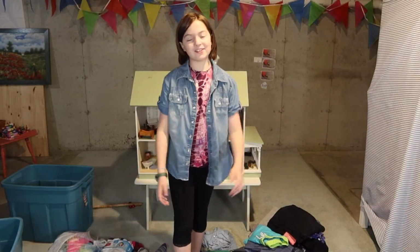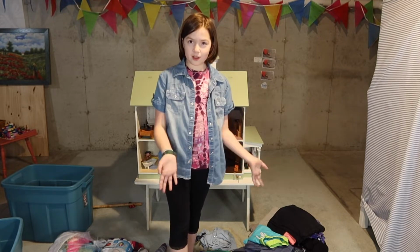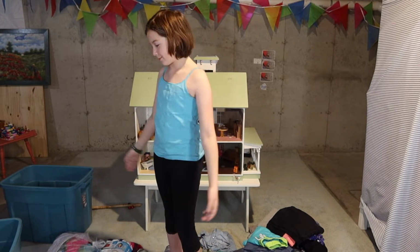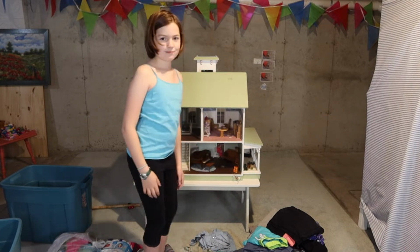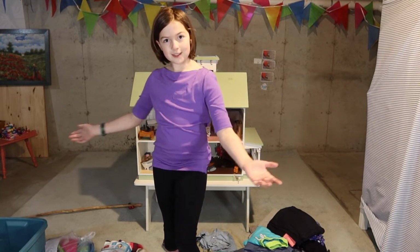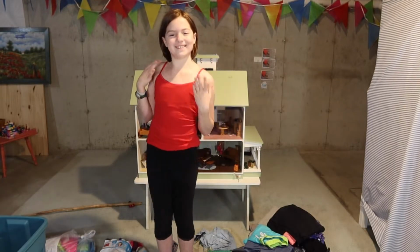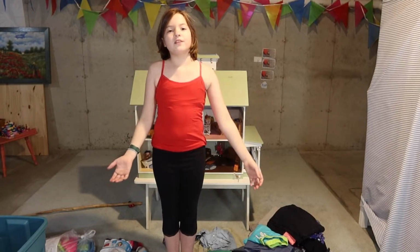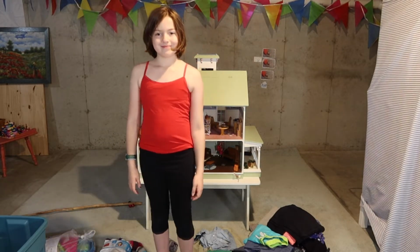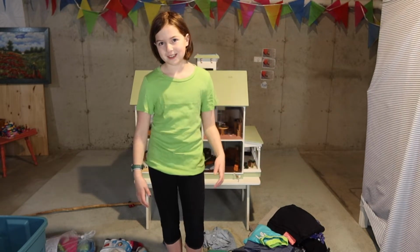Now I am going to start a fashion show and see what clothes fit. So this is a tank top. This might be for school next year. I love this. This tank top fits. It's pretty nice. I think this should be for next year.